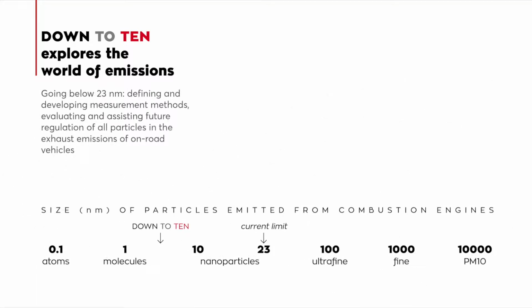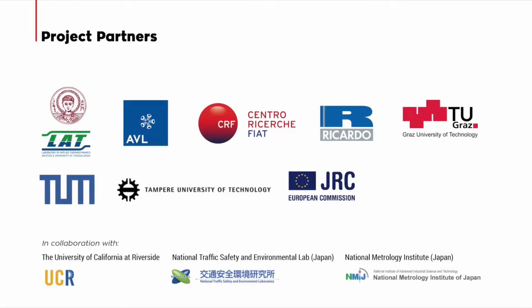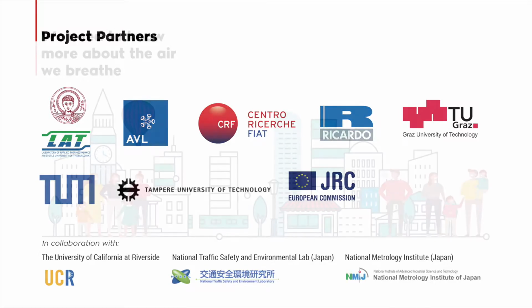Down to 10 is a Horizon 2020 project focusing on particle exhaust emissions going below the current size threshold of 23 nanometers. The consortium comprises key research institutes from 7 EU countries and is coordinated by the Laboratory of Applied Thermodynamics at the Aristotle University of Thessaloniki. The project team also monitors developments and has established a research exchange with research teams in the US and Japan.